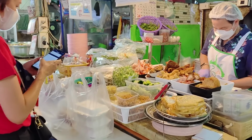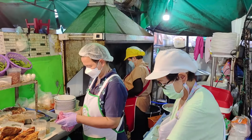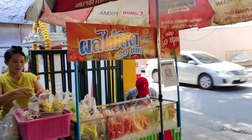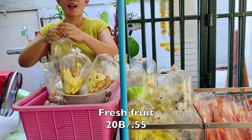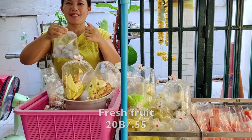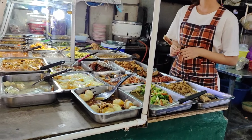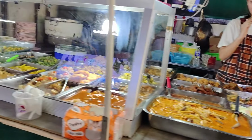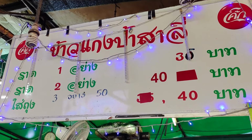Oh, look at the size of those shrimps. All cooked fresh right in front of you. But wait, there's more. Bag of fruit? Fantastic. Imagine coming here for this as your lunch every day. Look at this. Look at their prices, from 30 to 40 baht. It's around a dollar for each of these. Just pick what you like.